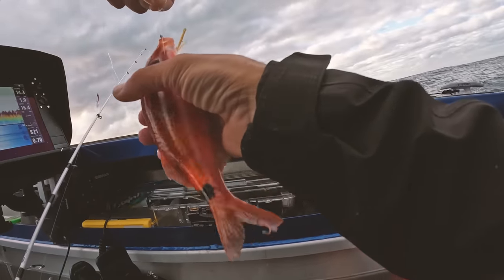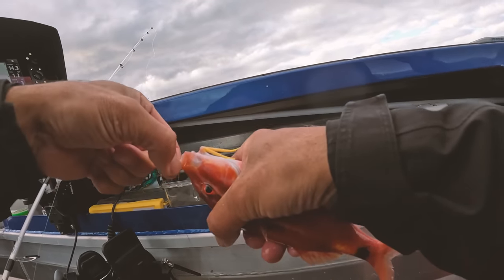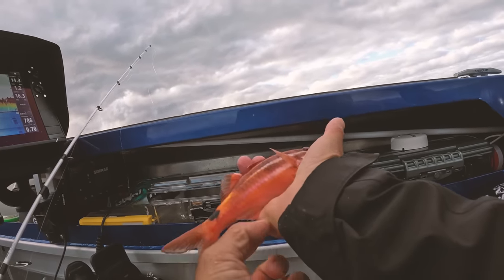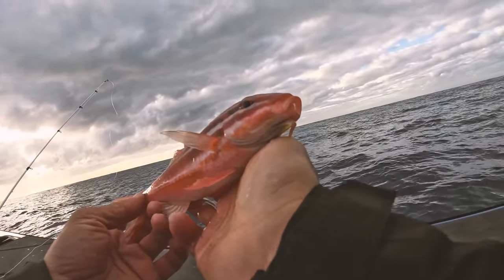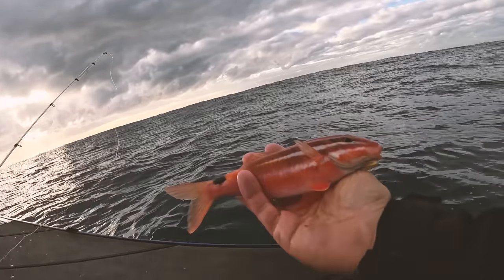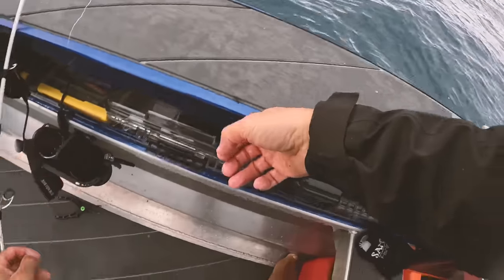Oh, geez, he's a good one, actually. They do get a little bit bigger and we'd be keeping you, I think, mate. Bit of a prize fish. Look at him. Look how fired up he is. Wow, amazing colors. If you're a little bigger and we got two or three of you on that line, oh, you're awesome though. Far out. Good looking little fish.